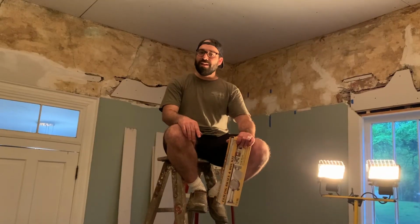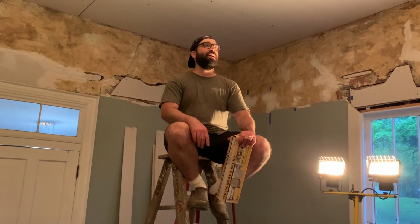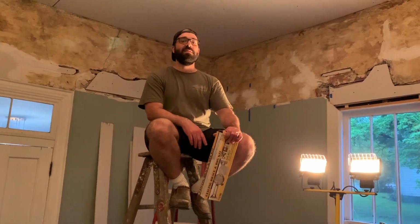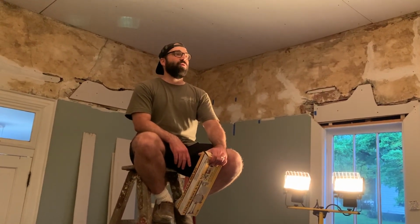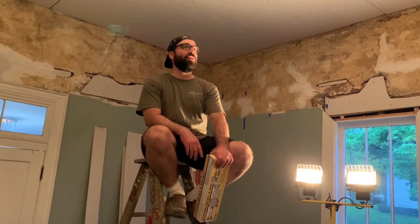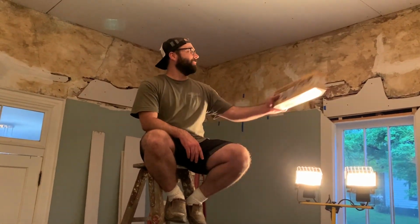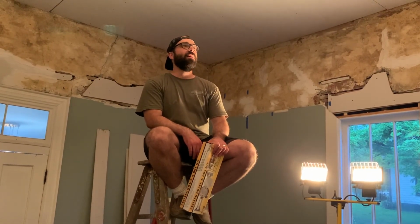Let me resituate here on my rickety ladder. Any of y'all can do what we're doing right now. It's not hard. A lot of this stuff is kind of common sense, especially this. This is not a renovation. We're just kind of remodeling this area. It's already built. We're not changing any walls. We're not doing anything crazy. We're just going back through some of this old craftsmanship here and just fixing it back up. That's it. You can do it.